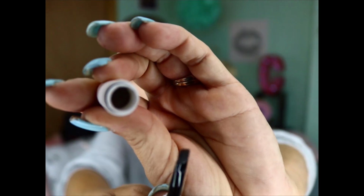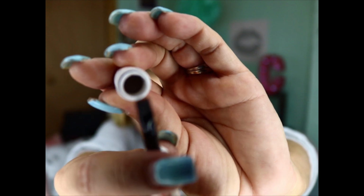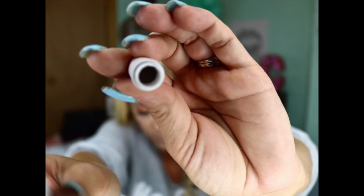Let me just try and show you guys how this really works. So you have like this little pot and this little brush, and your product is in there, and you just dip it in there and put it on your brows. I like easy, so that's cool. And it does retail for $26.